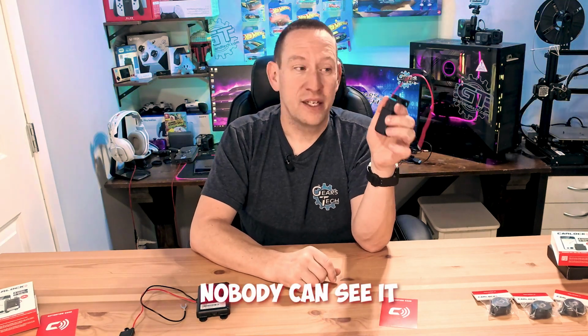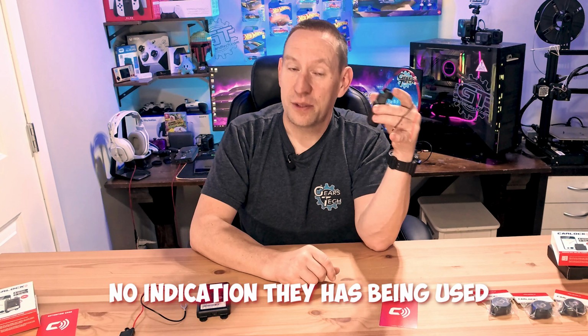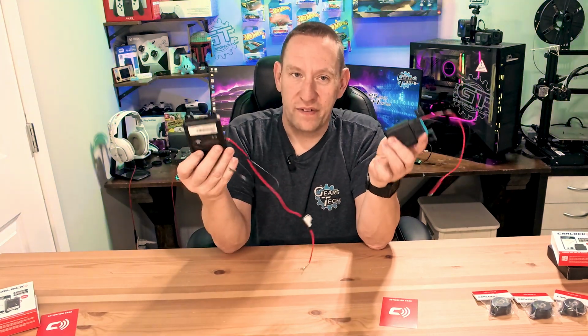Now, that could cause alarm for some people, and they actually have apps where they can go searching for that AirTag, find it and toss it out, and you'll never find the AirTag again, and perhaps you might not see the trailer again. Whereas this is discreet. If you hide it somewhere where nobody can see it, they have no indication that it's being used. And that goes for either one of these devices.